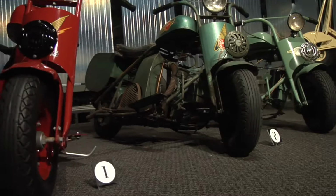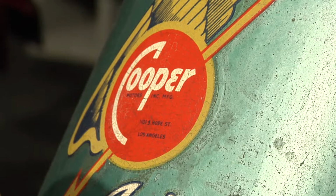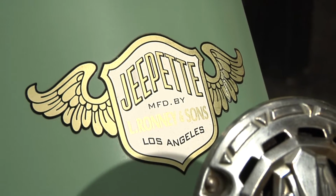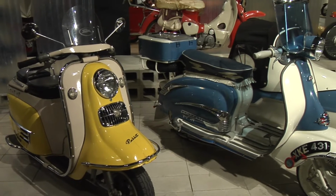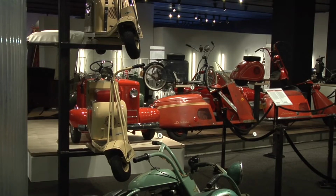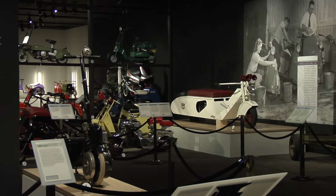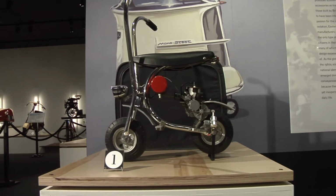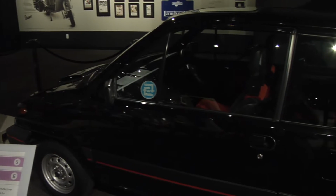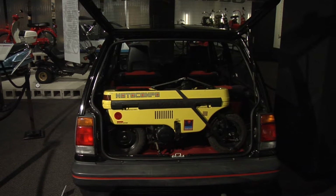A lot of people don't know that Los Angeles was a major scooter building hub in the 1930s, 40s, and a little bit into the 50s. We have about 100 scooters in this collection, and they speak to every possible variation. Among the extremes that we have to offer are the world's largest scooter, which is 13 feet long, actually longer than a Mini, the world's smallest scooter, which can fit into a suitcase. We actually have the only scooter that was ever offered as optional equipment for a car.